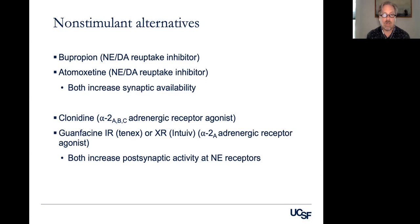You've got clonidine, which is largely an alpha-2 adrenergic receptor agonist. You've also got guanfacine, in immediate release in the form of Tenex and extended release in the form of a drug called Intuniv, which is also an alpha-2 adrenergic agonist. Both of these are increasing the postsynaptic activity at norepinephrine receptors. So you get more norepinephrine activity happening as a result of these two drugs.